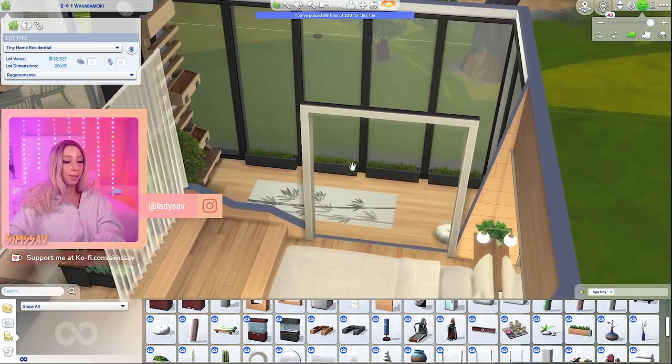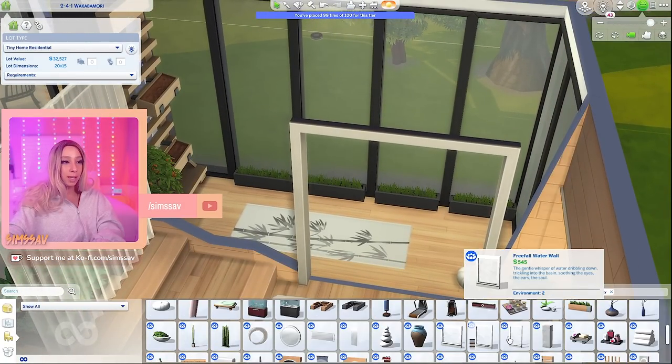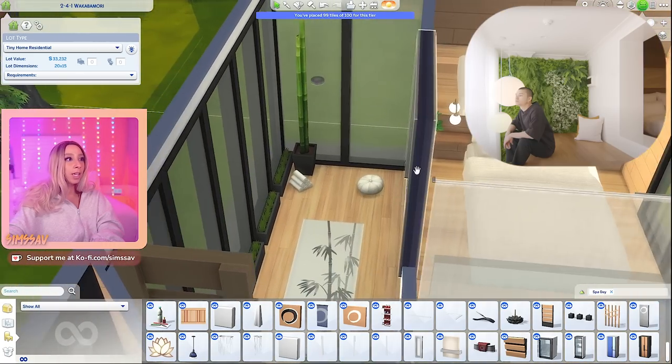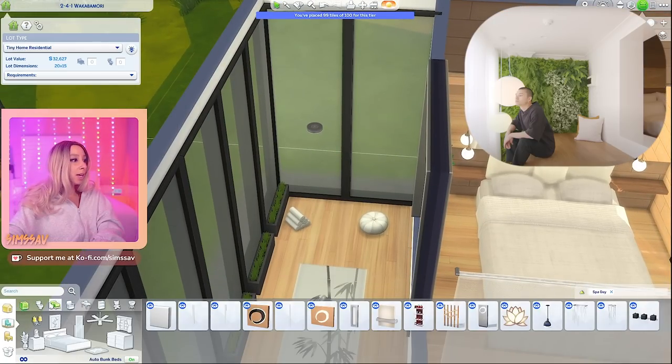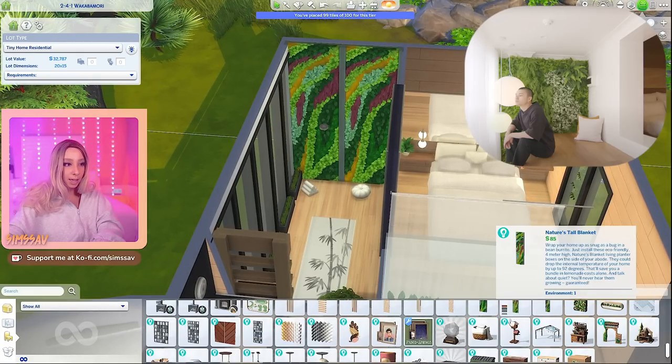Nice, beautiful, I love that. They can do yoga, meditate, and do some gardening as well. Very good stuff. I forgot that the meditation room in this build actually has a plant wall. How do we do that? I know that there's some stuff from Eco. That's kind of cool. It's just really colorful.